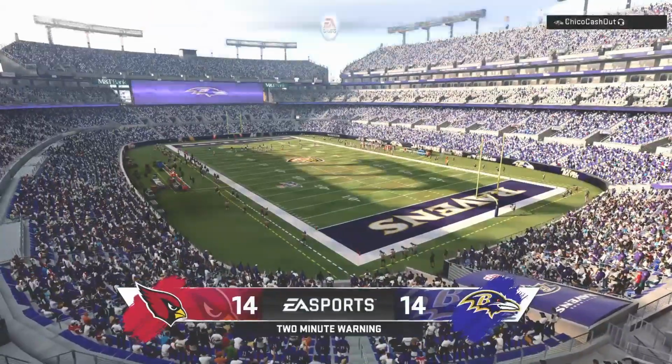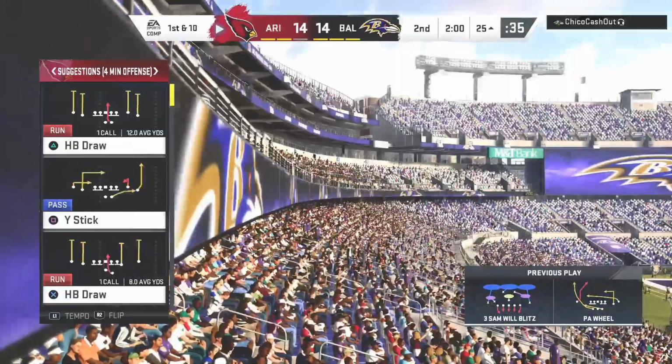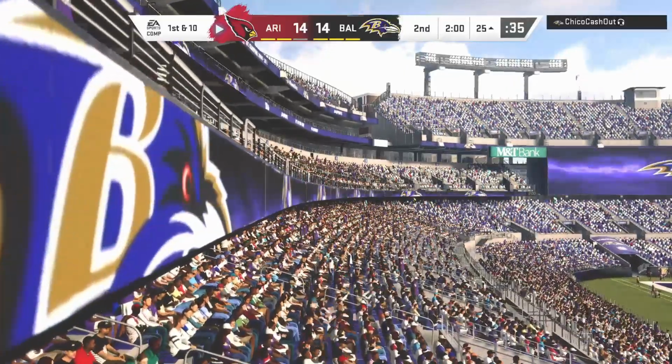Second quarter, 2 minutes to go. Tie ball game. Let's go, baby. Let's go.